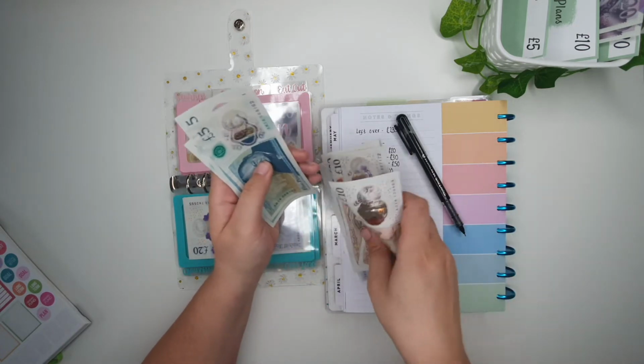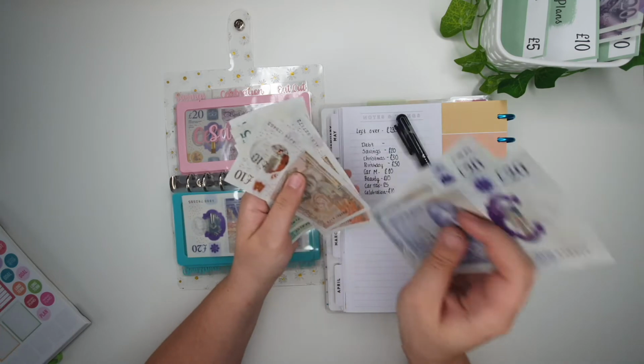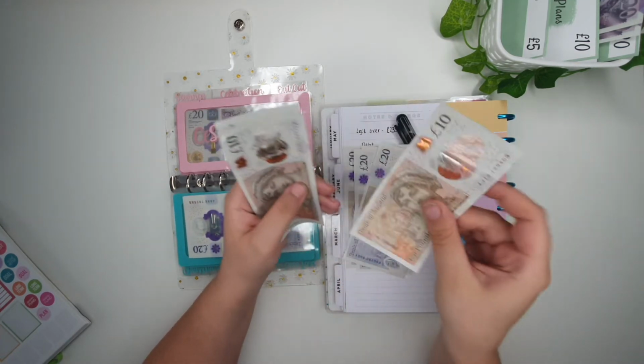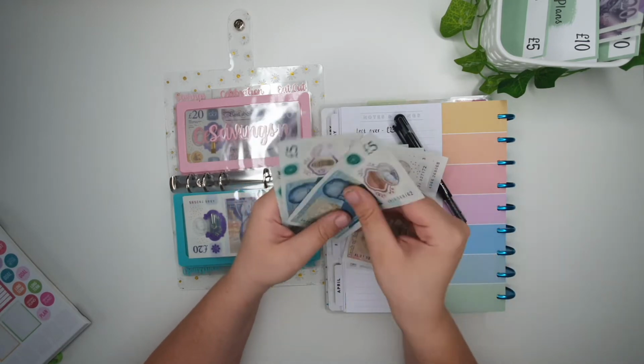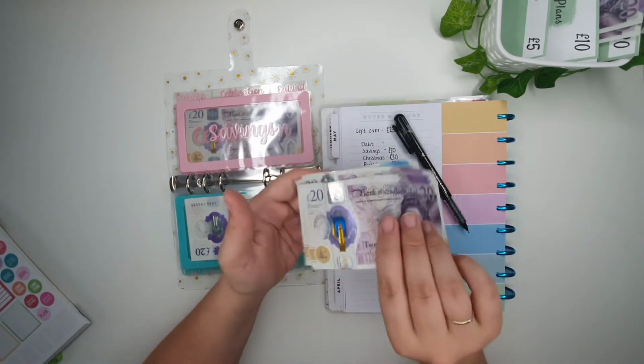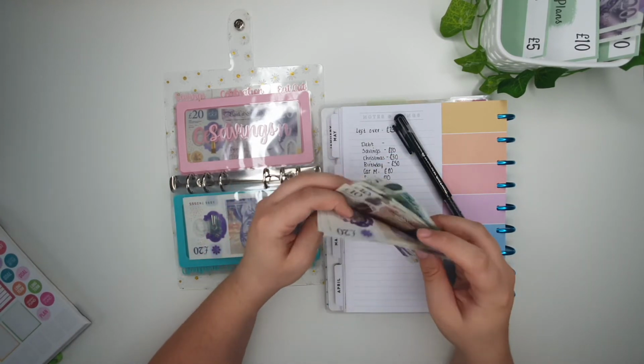No, let me just check that again. That does not sound right. 2, 4, 6, 8, 90, 100, 105, 110, 115 in there now. So that is brilliant, and that's coming on really well.